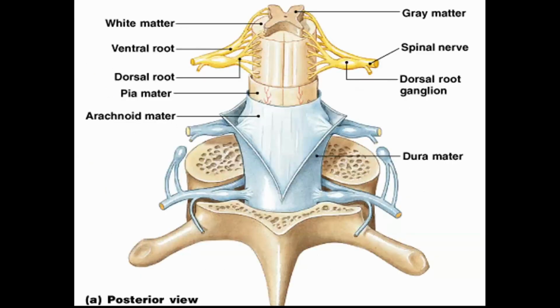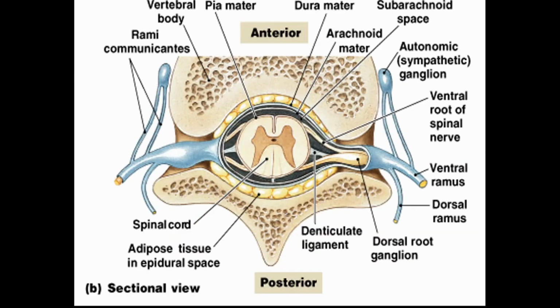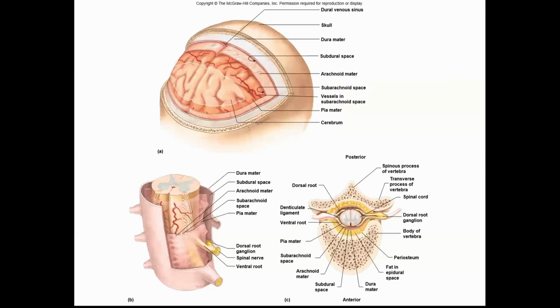Okay, so you have your dura mater, which is the thickest. You have your arachnoid mater, which is second to your dura mater, and which is directly attached to your nerves is your pia mater. An anterior view of our meninges. Okay, cranial subdivision.